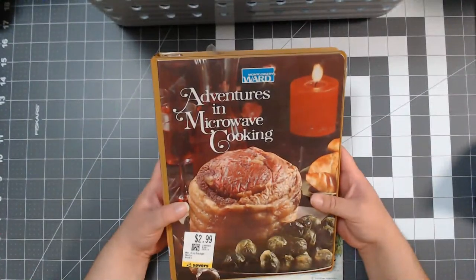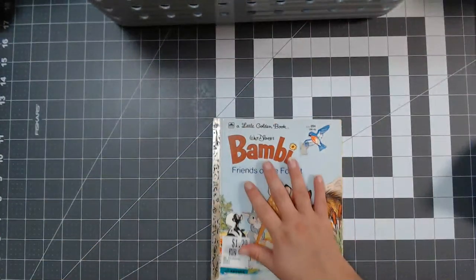You might not need another Bambi. It won't be in your shop too long.